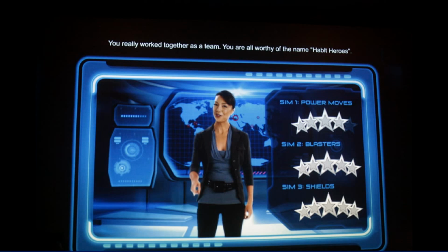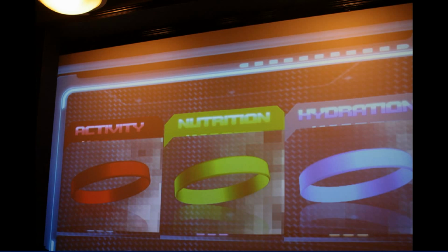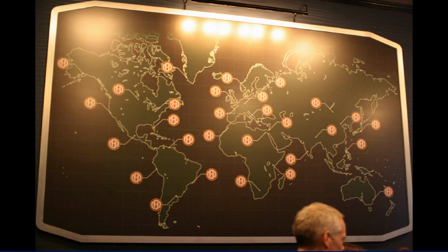Now, Director Jin gives us this update at the very end and says that we're all Habit Heroes, and we would be able to take on a further kind of goal or task for her. And we have three different kinds of bands or armbands to wear: activity for red, nutrition, and hydration. And depending on which kind of band you want to take, you get a different kind of mission. Now these are theoretically the Habit Heroes throughout the world. Of course, that's a little bit fake.